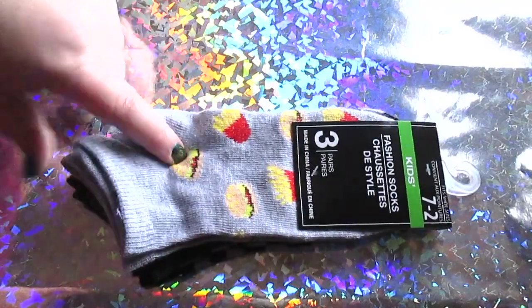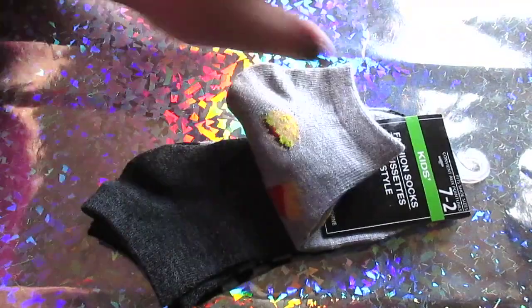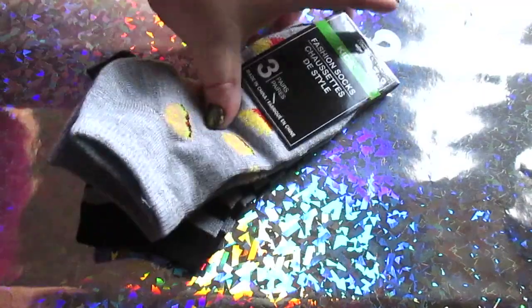Found these cute hamburger and french fry socks for Connor. They come in a 3-pack, so you get this cute pair, a solid gray pair, and a gray and black stripes. So 3 pairs for $1. Always, you cannot beat that.